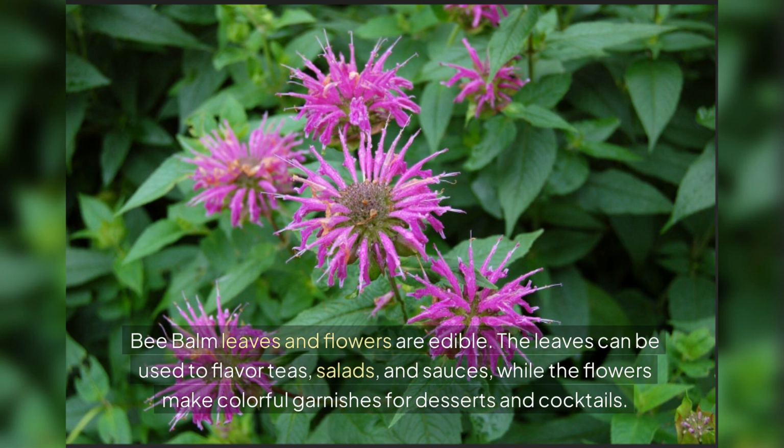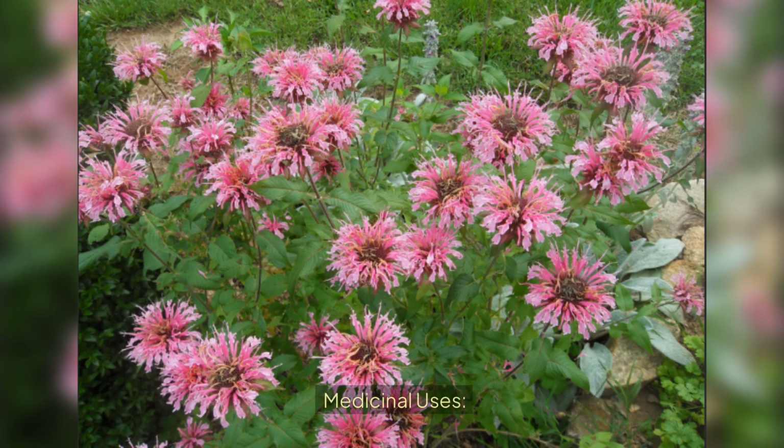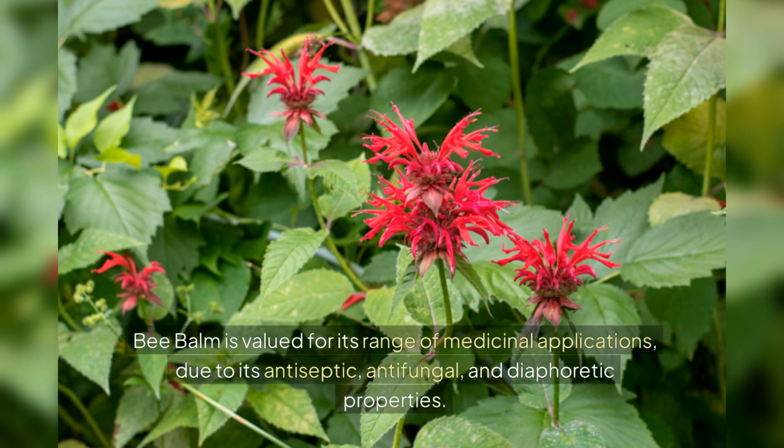The leaves can be used to flavor teas, salads, and sauces, while the flowers make colorful garnishes for desserts and cocktails. Medicinal uses. Bee balm is valued for its range of medicinal applications due to its antiseptic, antifungal, and diaphoretic properties.